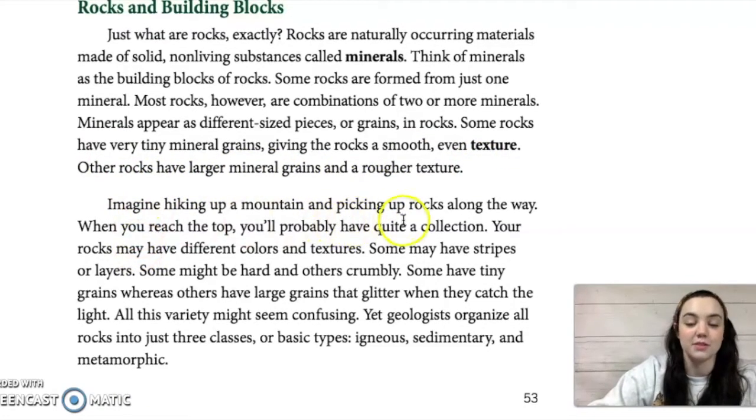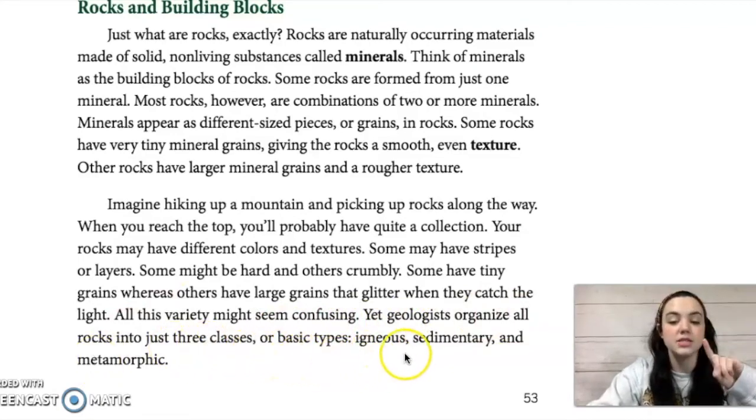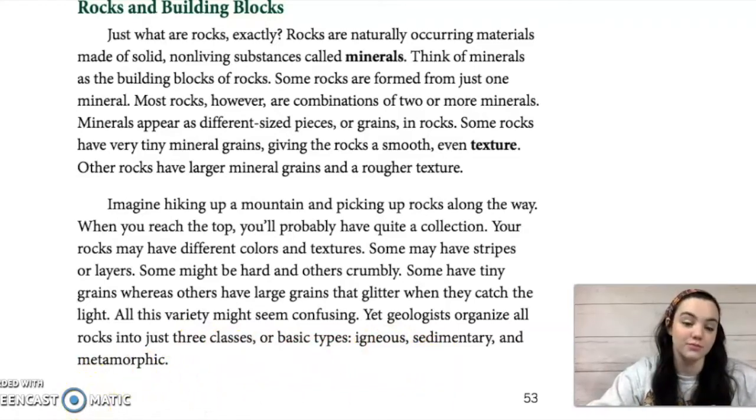Imagine hiking up a mountain and picking up rocks along the way. When you reach the top, you'll probably have quite a collection. It's true, it makes your backpack very heavy. Your rocks may have different colors and textures. Some may have stripes or layers. Some might be hard or others crumbly. Some have tiny grains, whereas others have large grains that glitter when they catch the light. All this variety might seem confusing, yet geologists organize all rocks into just 3 classes or basic types: igneous, sedimentary, and metamorphic. Those are 3 important words that you need to know.